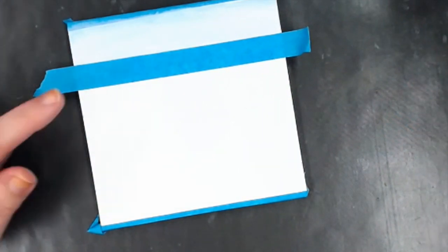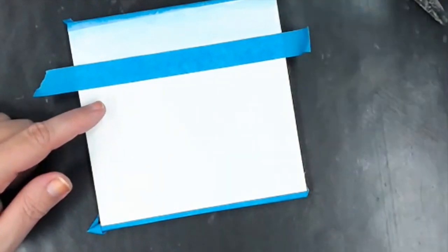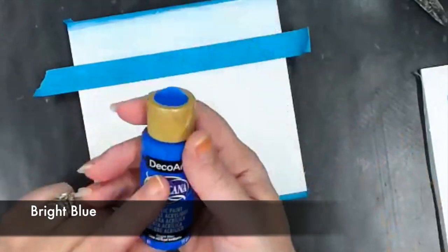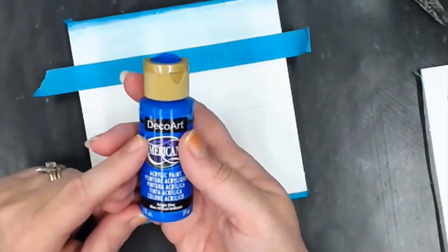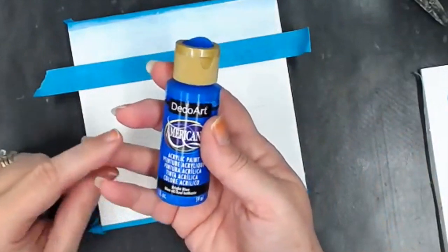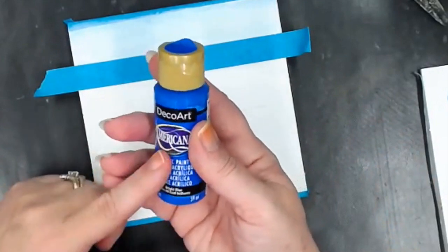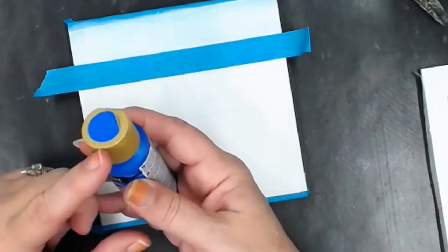Okay, so next thing I'm going to do is add to my puddles on my palette. I'm going to add bright blue. It's a new color. I think it came out this year. So it's this year's color. If you don't have that, maybe a true blue, an ocean blue. So you want a fairly bright, deep color.